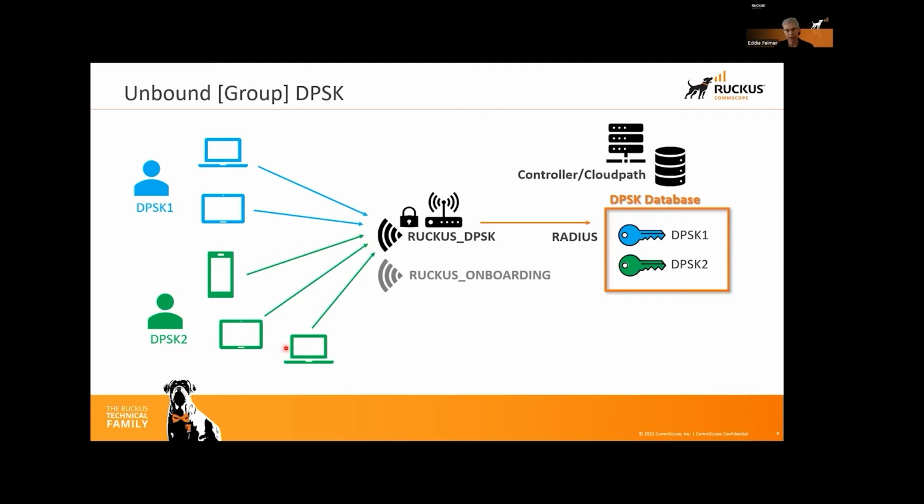Oh, and I should just point out as well, here we've got the RUCKUS DPSK network. This is the secure WPA network that the DPSKs are connecting to. But I've got this RUCKUS onboarding network as well, and I've grayed that out because you can create and distribute the keys manually. So whether you're doing that directly through SmartZone or Cloud or Unleashed, you can create those keys and distribute them.